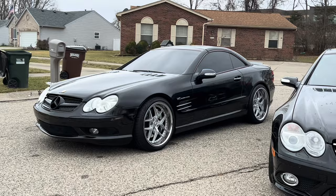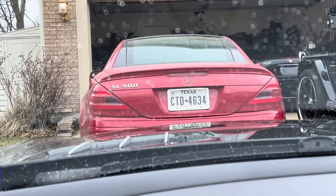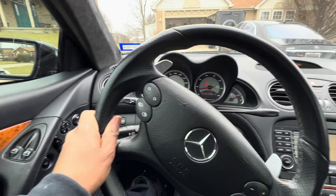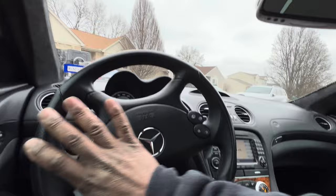All right, guys, so this 2008 SL55 is done. It is complete. I do have another SL500 that came in from Texas. It needs the coilover swap done. But for now, this 2008 SL55 is done. The coilover swap on this SL55 went very well. It drives very well. It handles extremely well. No complaints. At this point, I'm just waiting for the transport company to show up to pick the car up.